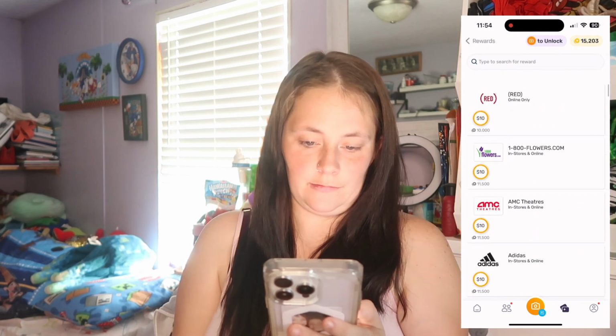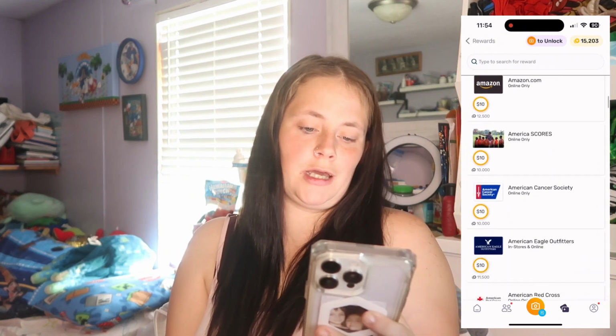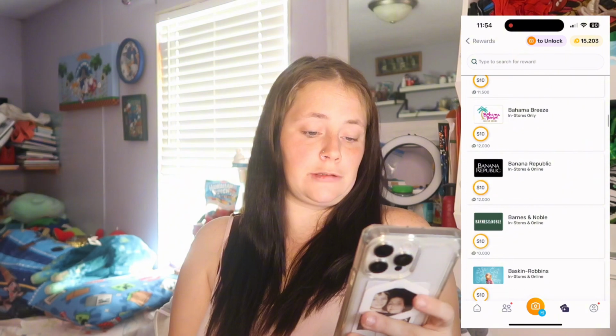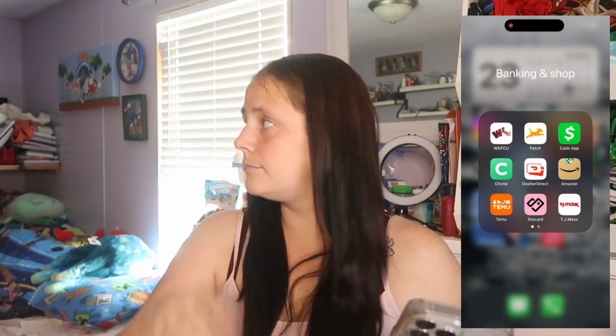I don't know how you do. These are all the gift cards I can get. I can get a $10 gift card for Amazon, Apple, TJ Maxx, Burger King, stuff like that. All you gotta do is scan every receipt when you buy stuff, and you get points. Every receipt that you scan, automatically you get 25 points, unless something on the app says you can get more points for it.